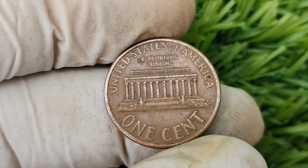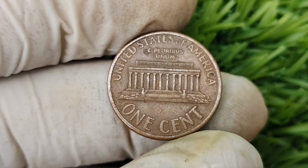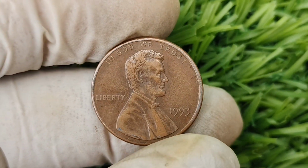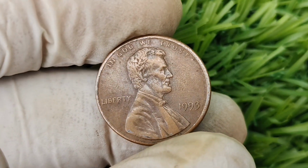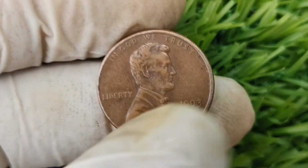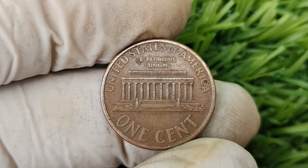Number 1, check the weight. A regular penny from 1993 should weigh about 2.5 grams. If yours weighs a bit less, say around 2.2, it could have been struck on a dime planchet, and that's a big deal. Number 2, inspect it under magnification. Grab yourself a cheap jeweler's loupe or a magnifying glass from the dollar store and look at Lincoln's features. If the lettering is off, if there's doubling in the date or Liberty, or if Honest Abe's face looks like he got hit by a glitch in the Matrix, you might just have a valuable error coin.